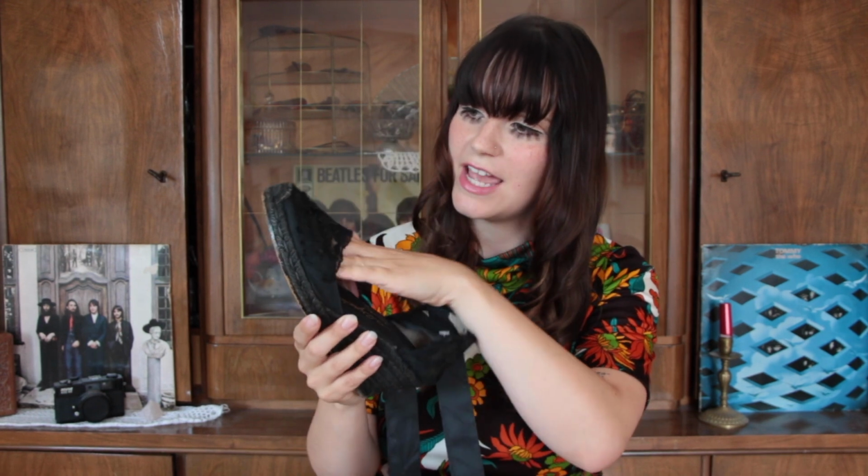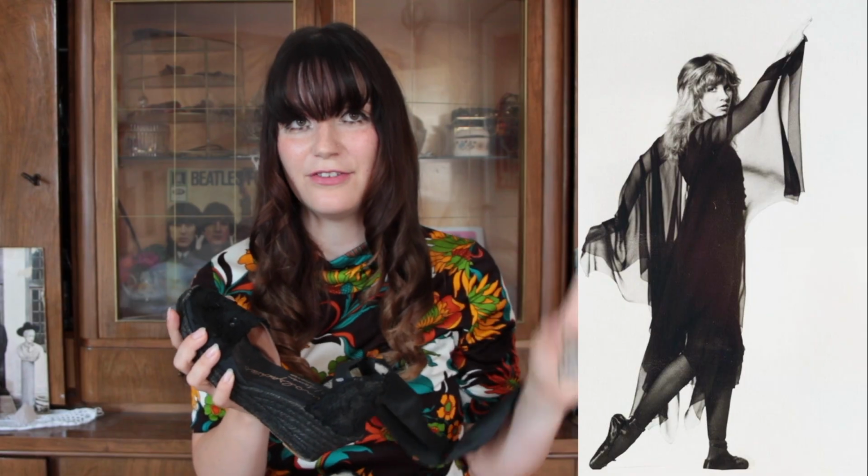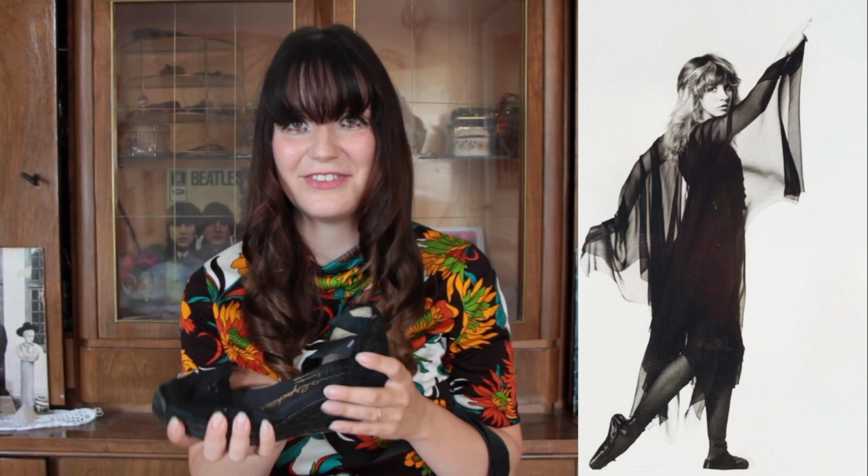They have a little bit of detailing up here with lace and some crystals. And now for my favorite part, they have these long ribbons that you tie around your ankle and up your leg all the way. And I feel like this is the perfect embodiment of these Stevie Nicks ballet flats. I actually also have ballet flats just solely because I love this look. But these just seem perfect for the outfit.